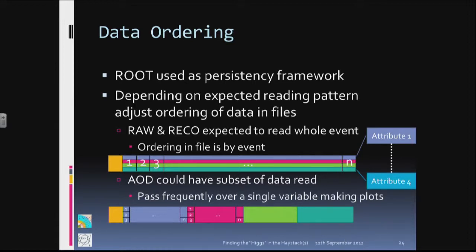And so, as I said, depending on how we expect it to be read, depends how we order the data in the file. For the raw and RECO, typically most consumption of those files will be to read the entire event and do something with it. And so the events are grouped together in the file, roughly, from the first event to the last event. Whereas for the AOD, a use case here would be you would pass over just one attribute, or a few attributes, probably, in the file, and make some plot. And so we cluster the same attribute together. It's not actually quite this simple, the way Root works, but more or less.